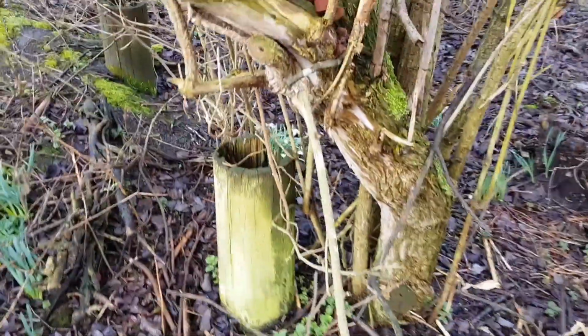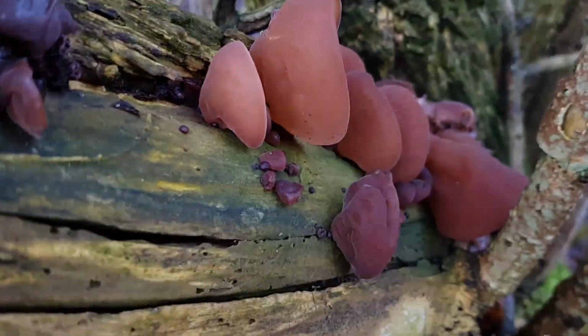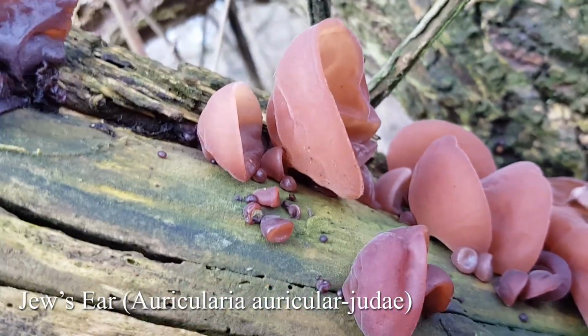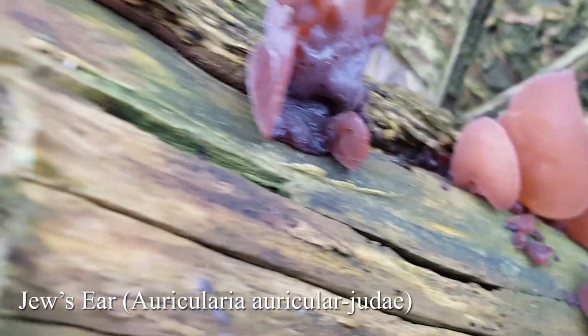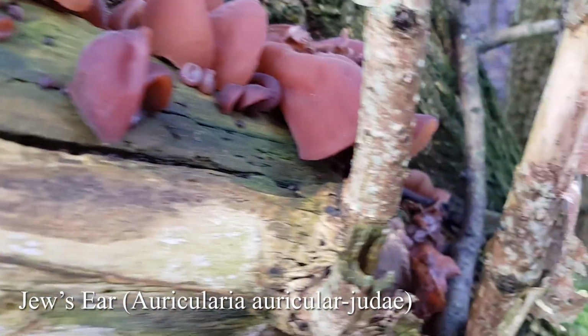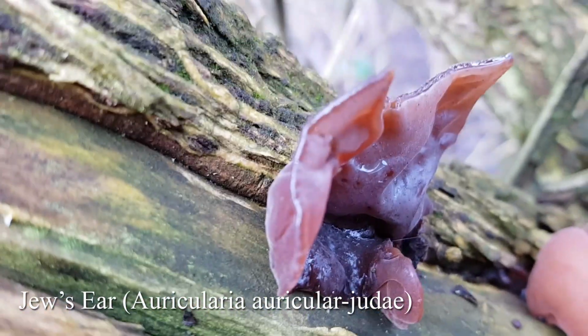Aha, what's this? Look at that. Now that's some interesting fungus. It's almost translucent at certain parts. It's almost like an ear. It actually reminds me of, I think they call it cloud fungus. I just know it from Chinese cooking. I quite like it. I had it in Beijing, and it's similar to this.